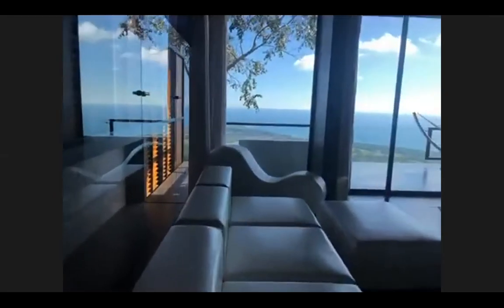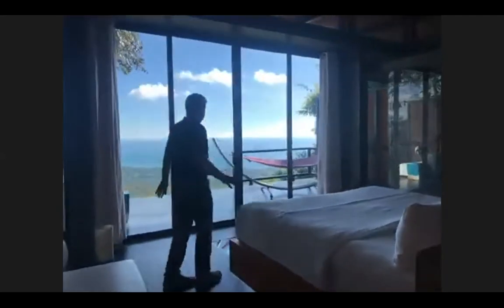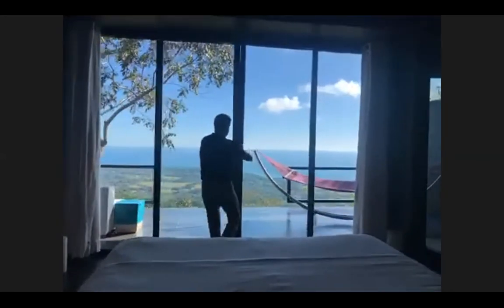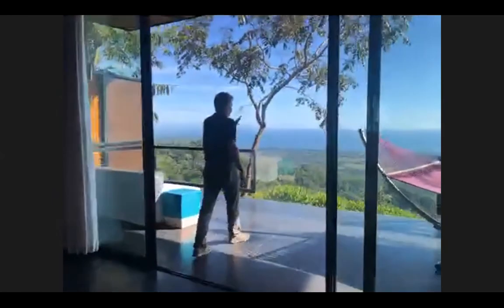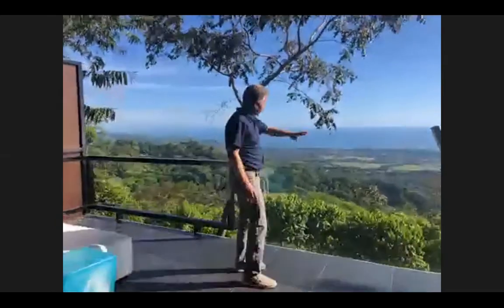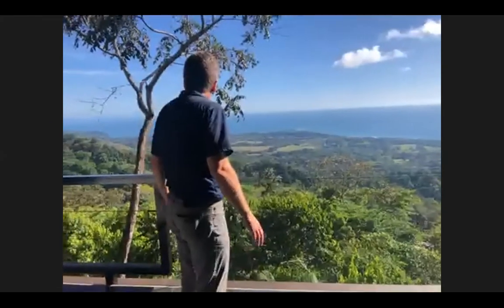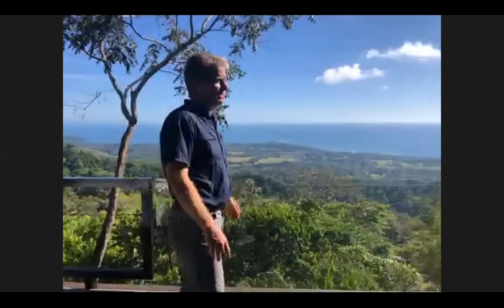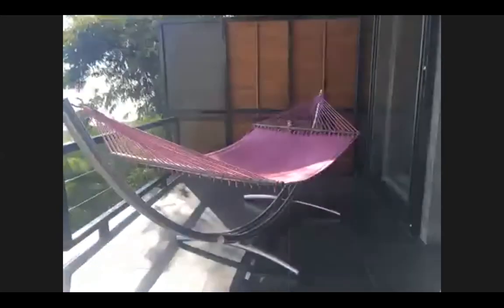So going into the infinity suite, you can see it's just a little bit more spacious as it is laid out. The design and the decor and everything is the same. It's on the second story, so it has a more open view than the one below, where you have more vegetation. I think both are wonderful, and I'd be happy staying in either one.